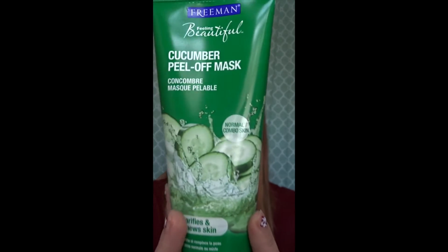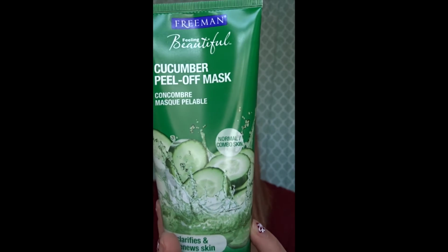Okay, the next product that I really liked from December is a face mask, one of those peeling face masks. I've always wanted to try one, so I'm super happy I found this. I got it at Ulta, and I think it was only like $4, so it was super cheap. Loved it. It's the Feeling Beautiful cucumber peel off mask. Smells super good, like cucumbers.